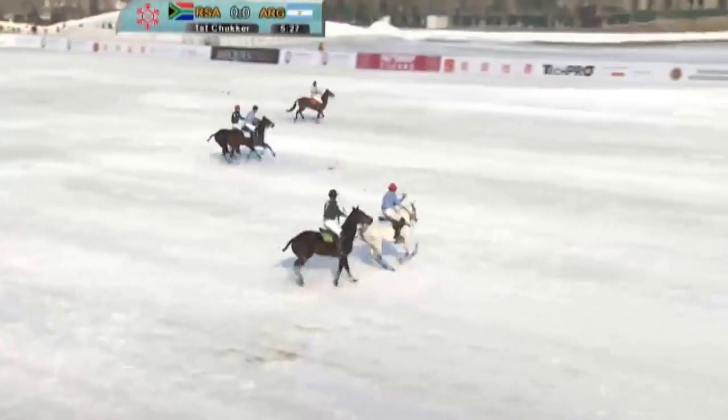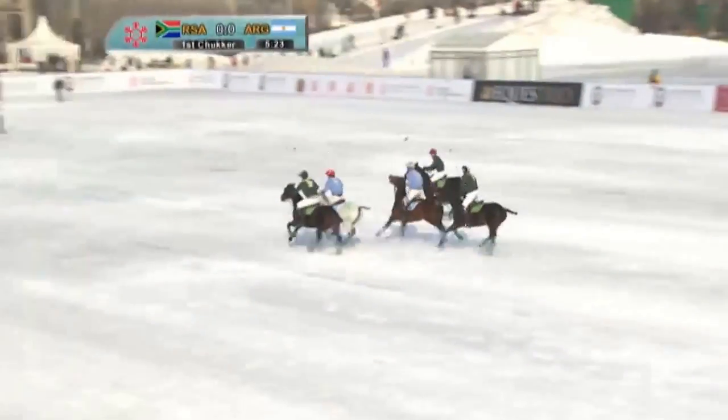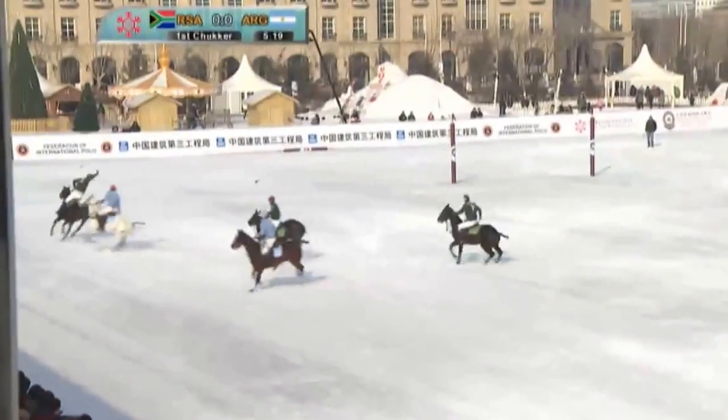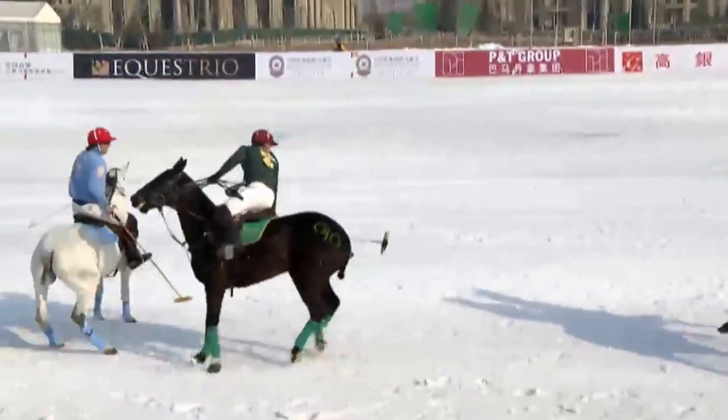Guineazou's shot is picked up. The shot is picked up by Martin Jokan, and Martin Jokan's good little backhand. It's gone a bit to the left of centre. So Guineazou and De Bruin going for it. De Bruin gets the backhand. Guineazou tries to turn up, but Chris McKenzie takes the ball forward.